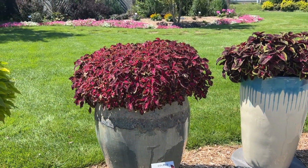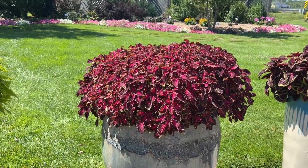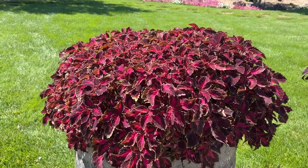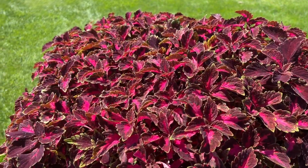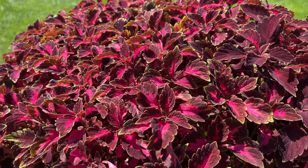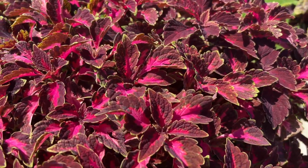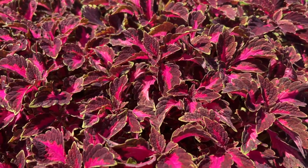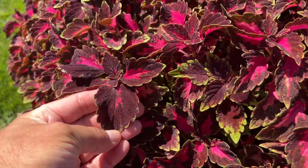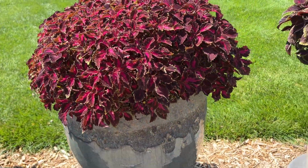Next, we have the ColorBlaze Velveteen. So Velveteen, you can see, is not quite as tall as the Limetime. It has a little bit smaller foliage on it. The leaves aren't quite as big. Nice, heavily serrated edges. It's a beautiful burgundy foliage with some bright pinks in there, and then it's got a really nice, bright picotee edge on each of the leaves. So just a nice, kind of smaller leaf form here in the Coleus.